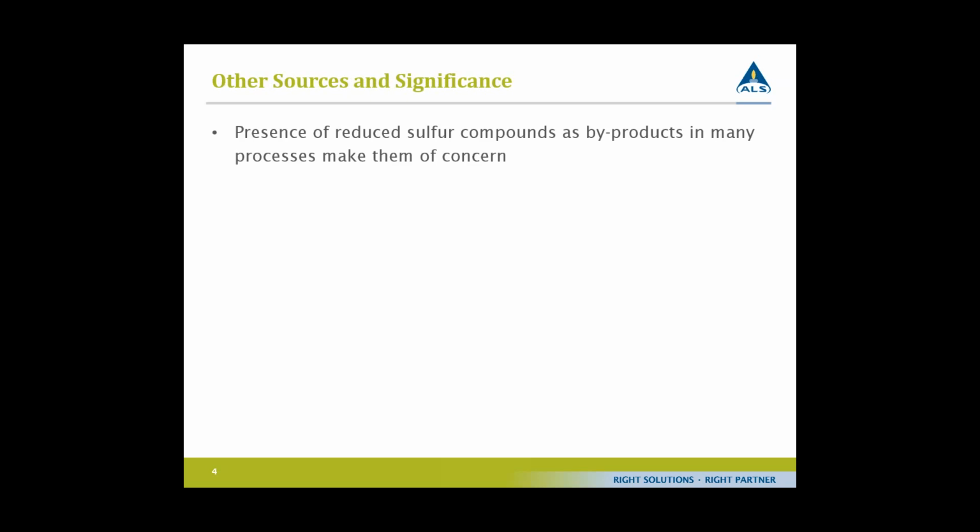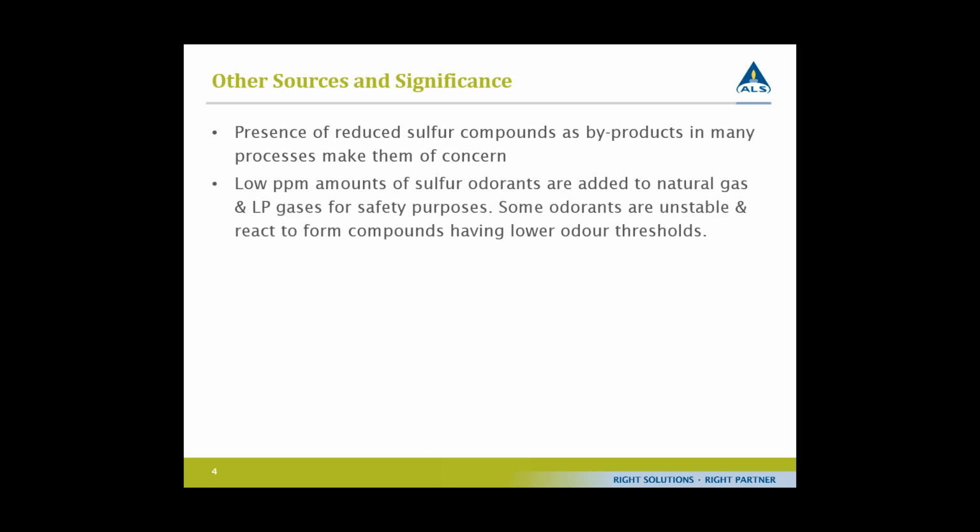Reduced sulfur compounds can be found in a lot of different products as well as byproducts and processes, and thus they're not only of concern because of their presence in the environment from some of the sources, but also because of some of these reasons.